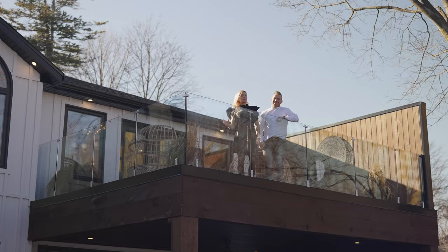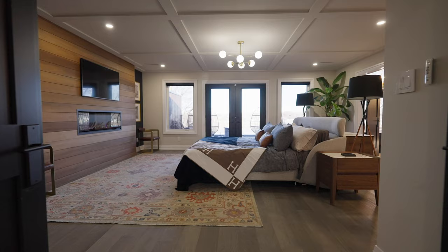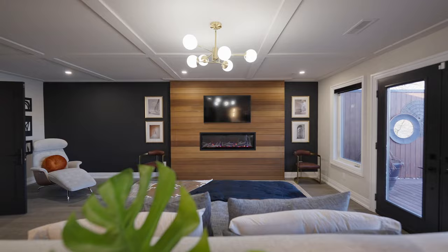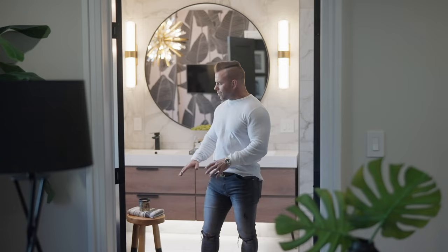All right, time to get back inside and check out the bedrooms. Welcome to the primary suite. Coming into the primary suite, you open those double doors and it just gives you that feeling that you've arrived. You're at the resort and this is the spa. Truly designed for relaxation. The bathroom is something else. All the natural stone, incredible soaker tub with the view.